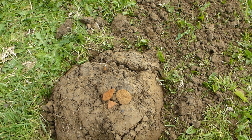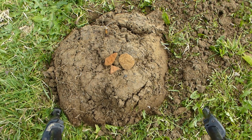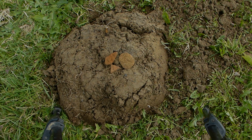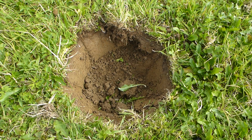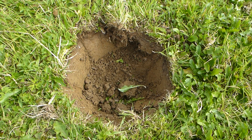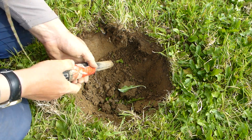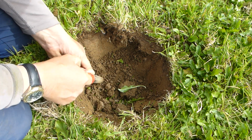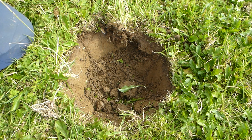Right, I'm going to dig a bit more around this funny buckle. There might be other stuff nearby, so I'm going to go for every tiny signal. Right, I got a signal here, my lovers. Oh. It's in a small place.